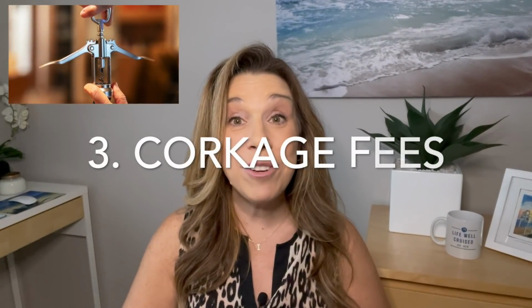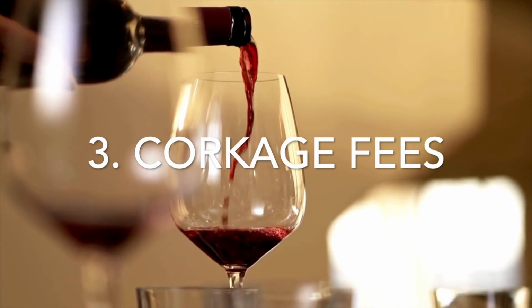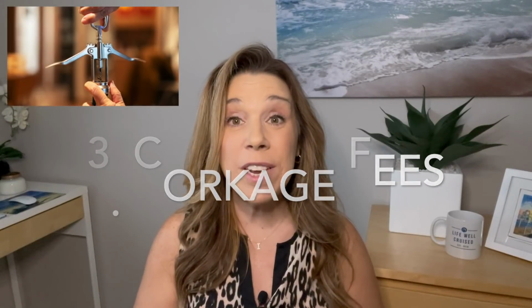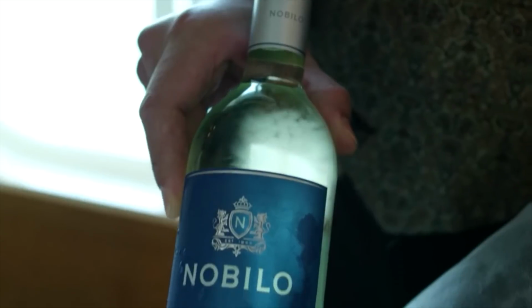Number 3, corkage fees. A lot of cruise lines will allow you to bring one bottle of wine or sometimes champagne per person on a cruise, which is good, especially if you do not have the beverage package. However, a lot of people are surprised to know that the cruise lines will charge you a $15 to $20 per bottle corkage fee if you do bring the bottle to the dining room. Sometimes people say, what if I open it already? Will they still charge me? Yes, they will charge you if you do bring it to the dining room.